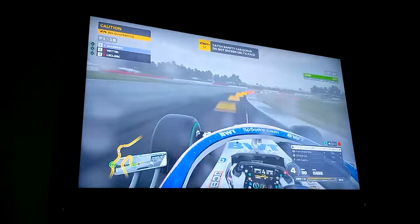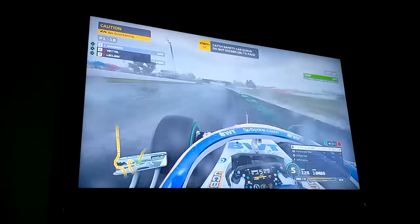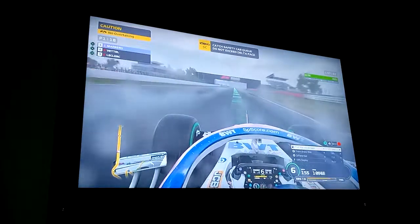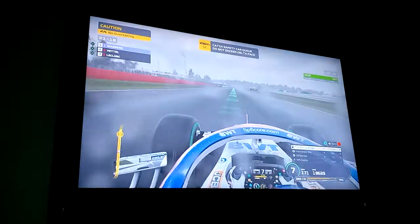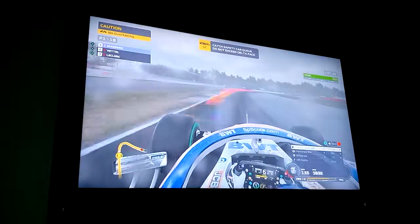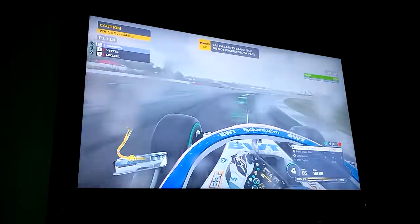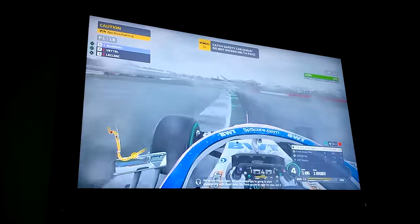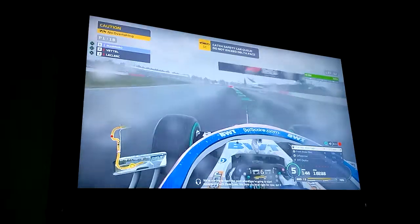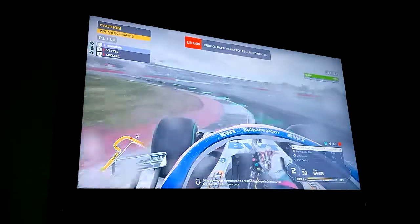I'm just trying to maintain a certain delta over there. I'm just keeping an eye on the right on that delta to keep it at green instead of red. So we have our first safety car period of the race, and what a tough, tough day for the AMG Mercedes.